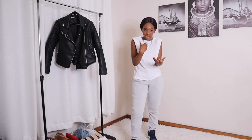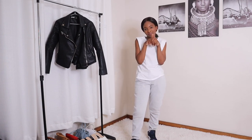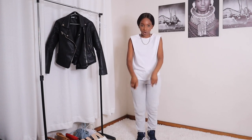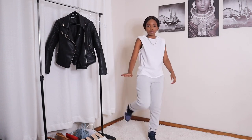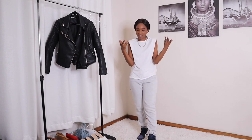Okay guys, so for my next outfit, I decided to style my top with my sweatpants. If you know me personally, or if you've seen me, you know me and sweatpants. I'd be lying to you guys if I did not style this top with sweatpants, because me and sweatpants are one. I decided to add my Air Jordan Ones, because they are my faves, obviously.